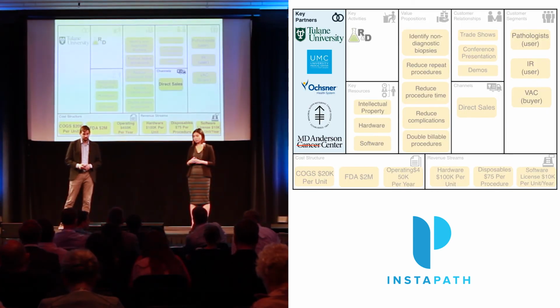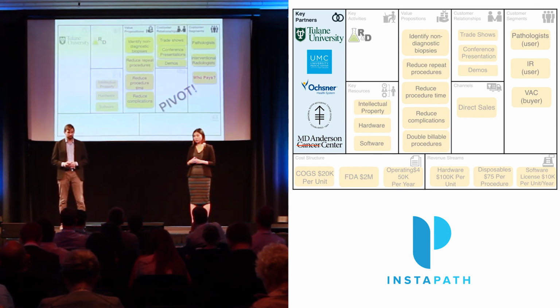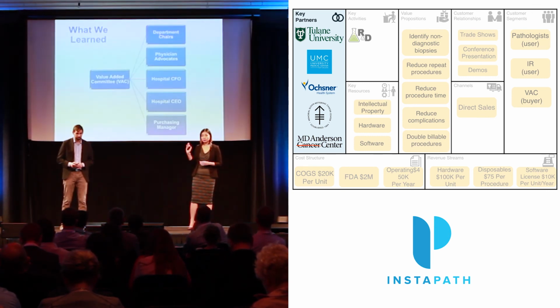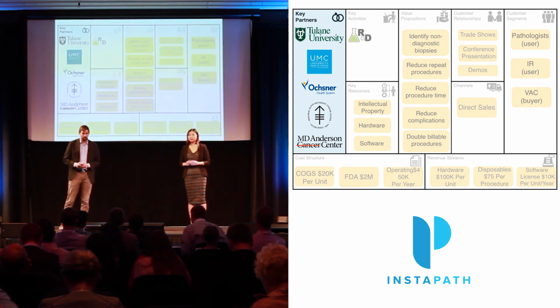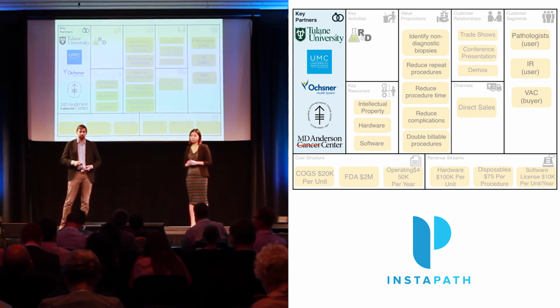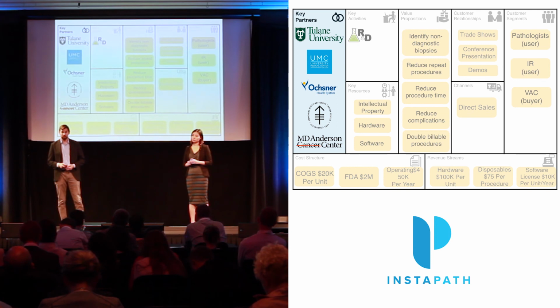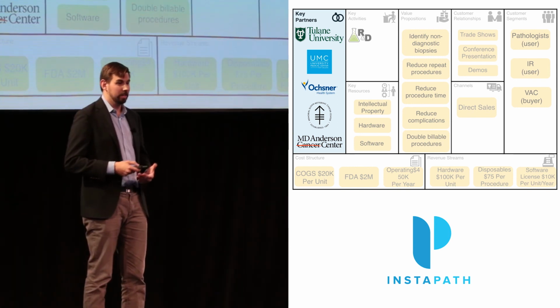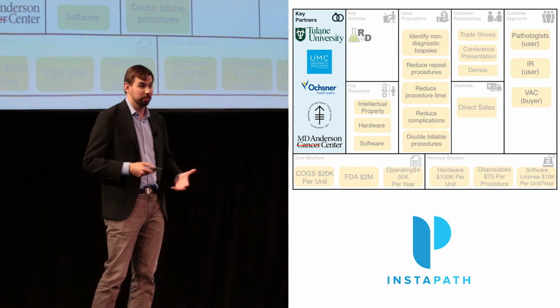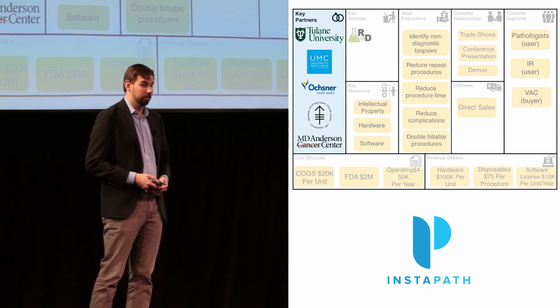So how many clinics could buy the $100,000 piece of hardware in the U.S. roughly? The 1,600. That's the maximum. 1,600. Yes. But some institutions, because of the volume and the number of procedural rooms that they have, may be able to buy more. For example, Memorial Sloan Kettering in New York City has the largest volume of biopsy procedures done by their interventional radiology department. So we anticipate that they could buy about 20 of these just based on the number of locations they have in New York and the number of rooms they have going on a given day.